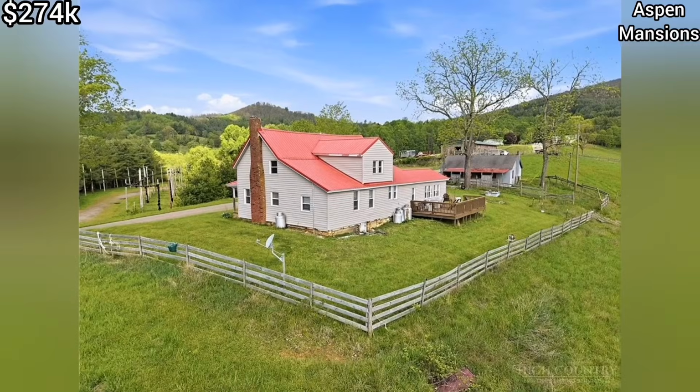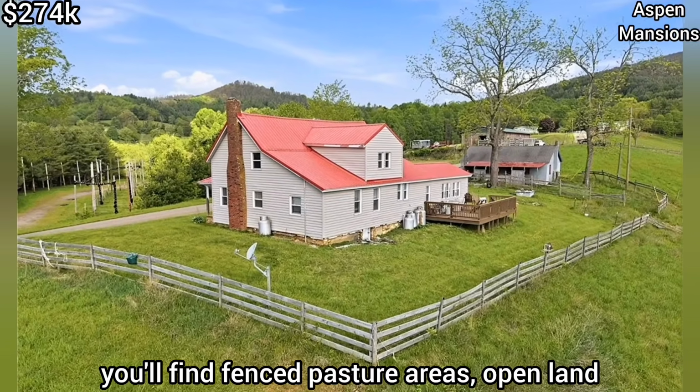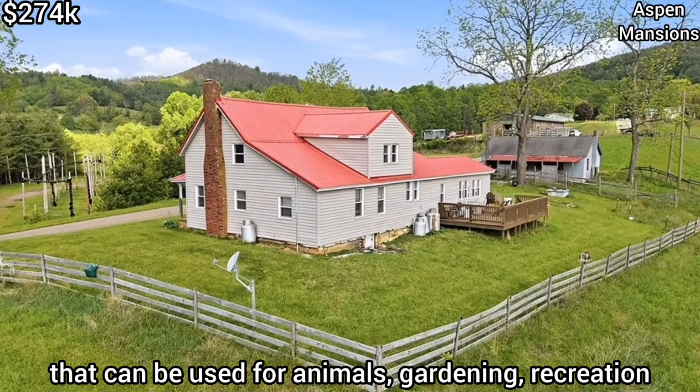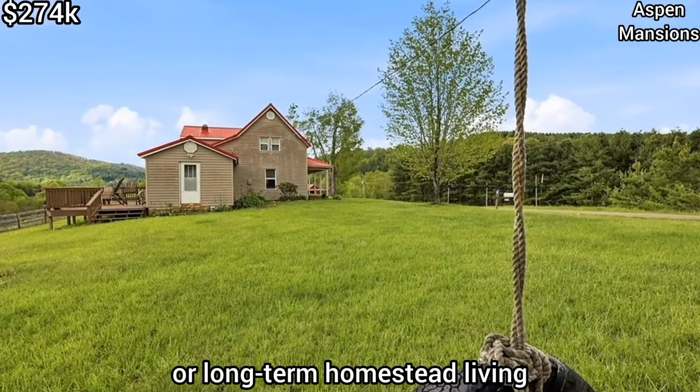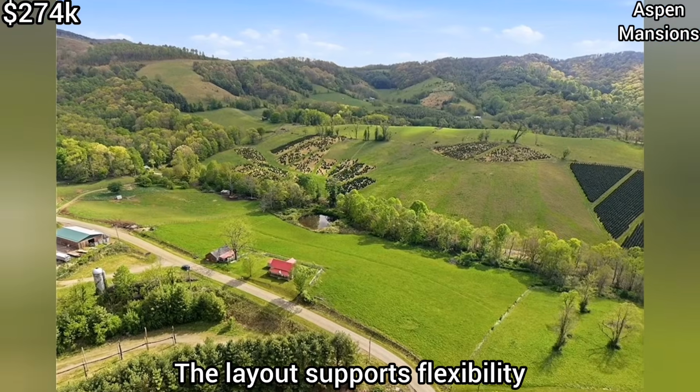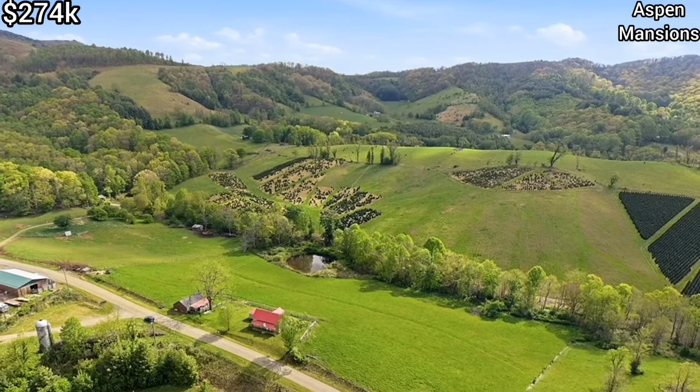Across the acreage, you'll find fenced pasture areas, open land, and natural terrain that can be used for animals, gardening, recreation, or long-term homestead living. The layout supports flexibility and different rural lifestyles.